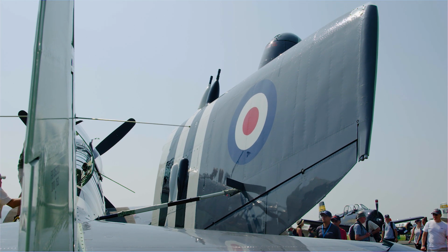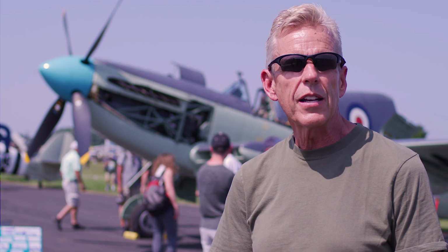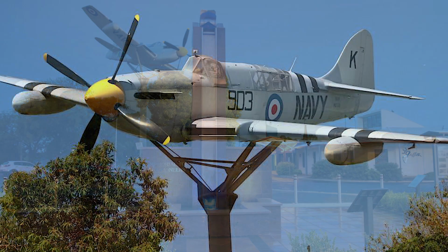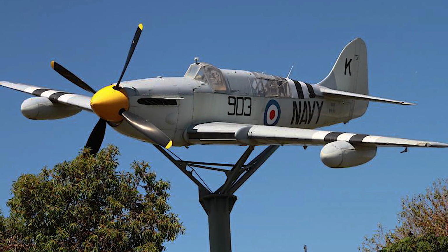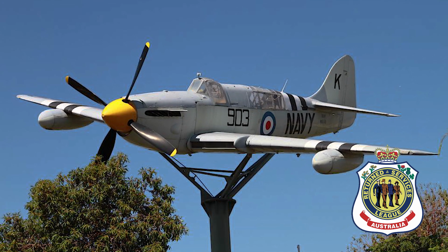They sold this aircraft at auction. A town in Australia called Griffith, New South Wales, bought the aircraft for $400. And then they had somebody donate the fuel. They flew the airplane to Griffith and they put it up on a pole in front of the RSL Club, which is the same as the VFW here in the US.